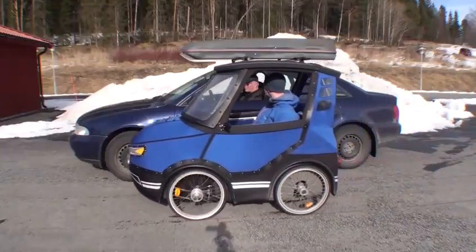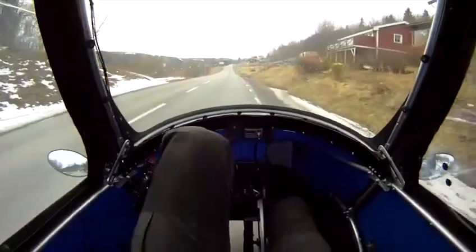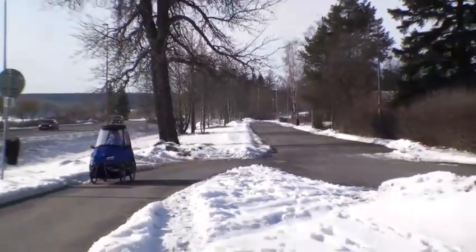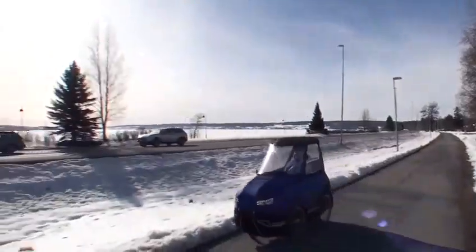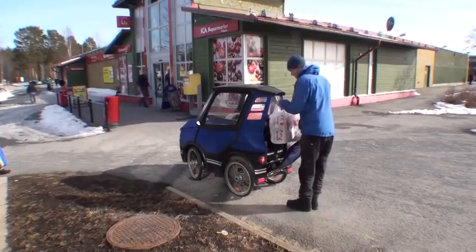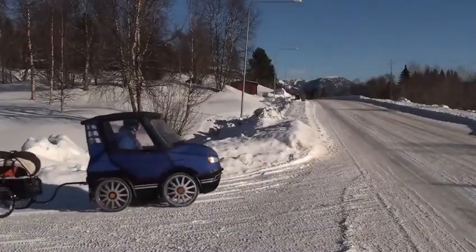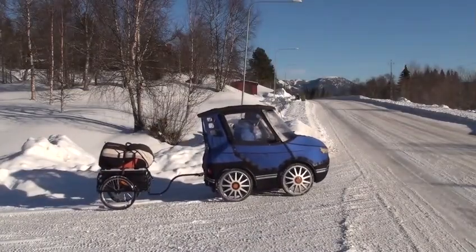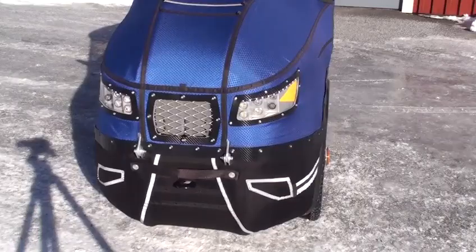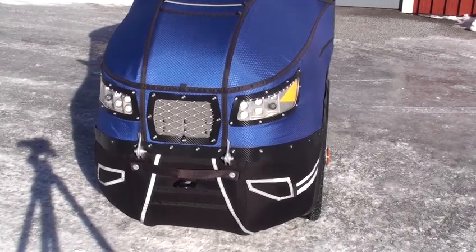Podride lets users sit at the same height as normal cars, so other drivers can see that it's a serious road vehicle. And this all-terrain e-bike not only performs well, it's practical too. There is room for some baggage in the back, and if you want to bring your children or you need more baggage, you can hook on a bike trailer. In the front I have an extra air inlet, headlights and indicator.